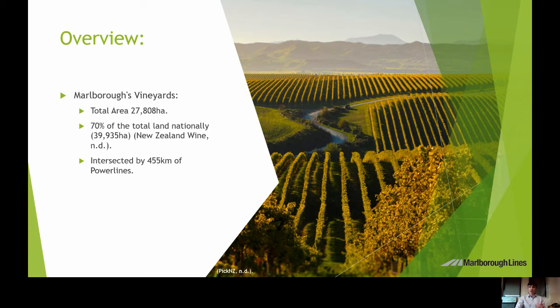Vineyards tend to utilise large machinery such as harvesters and tractors to both maintain the vines and harvest the grapes. Additionally, many of the vineyards in Marlborough are intersected by overhead power lines, roughly totaling 455 kilometres in length. Now, when you combine heavy machinery, tight timeframes, and electrical lines, you get a few poles and the conductor harvested along with the grapes. Naturally, we don't want this, and it is a prime example of why close approach permits were introduced.